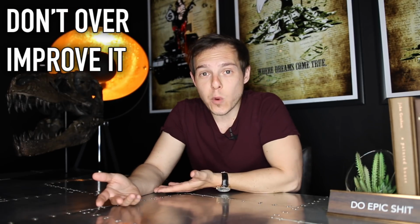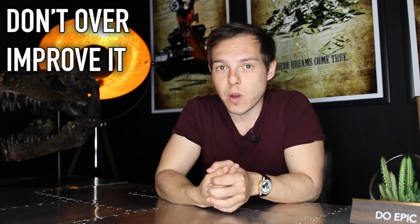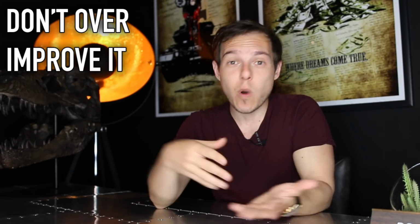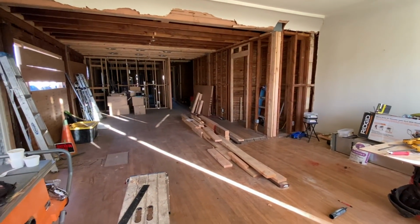Then, while you're redoing the floors, you may as well just paint the kitchen while you're at it. And then if you repaint the kitchen, you may as well just repaint the entire place. And then while you're at it, you may as well just gut the place and start over from scratch. So as you can see, it's pretty much never ending.